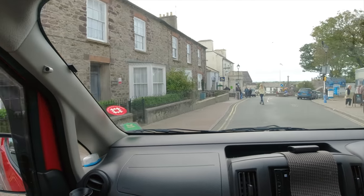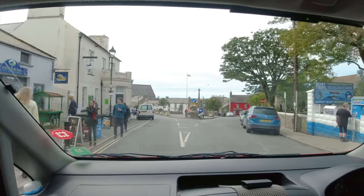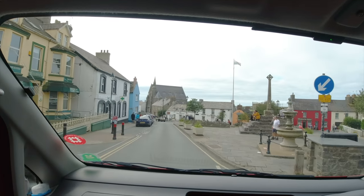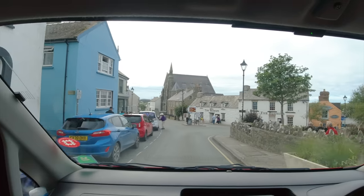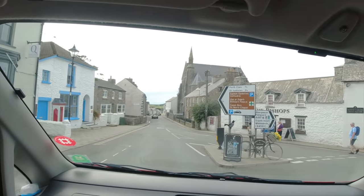Left. I remember this place. Didn't we have lunch in the Bishops? I think we did. I can't seem to remember much these days, but I do remember where I've had a nice meal.